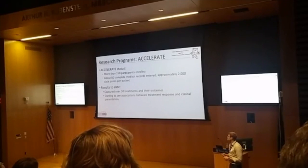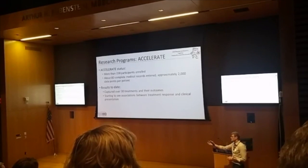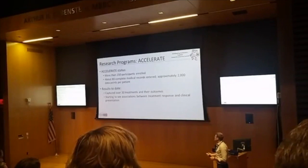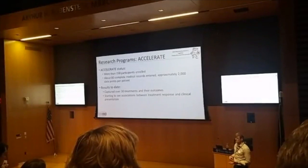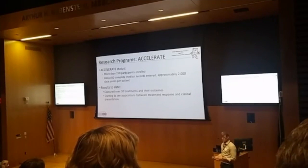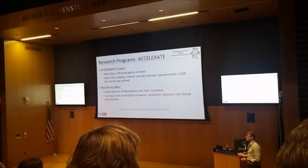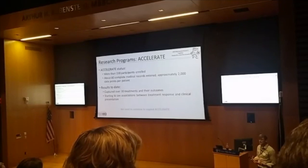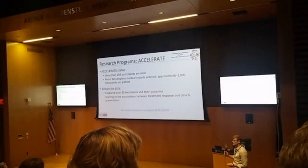So the results to date, we've captured about 30 different treatments and their outcomes. So this goes back to your question. And this allows us to start seeing associations between how patients are presenting and what treatments are working for those patients. So we're seeing the beginnings of a signal, and we're hoping that if we can enroll more participants, then we can go ahead and verify that the signal is there, and this will help inform treatment. Any questions on that?